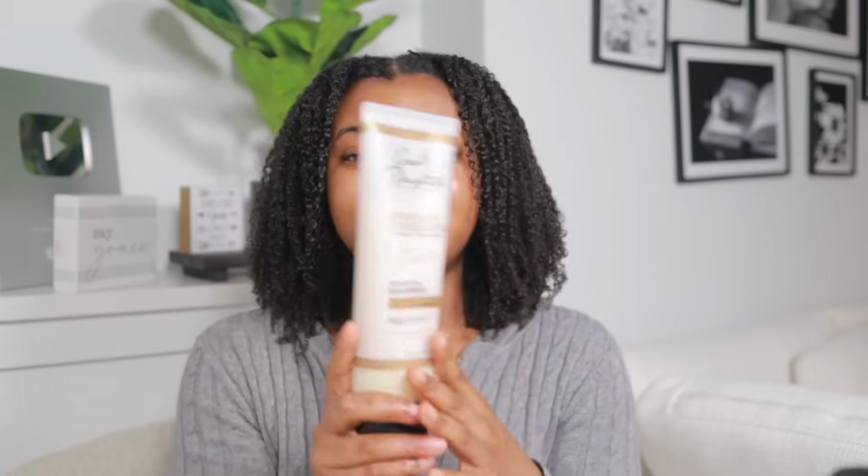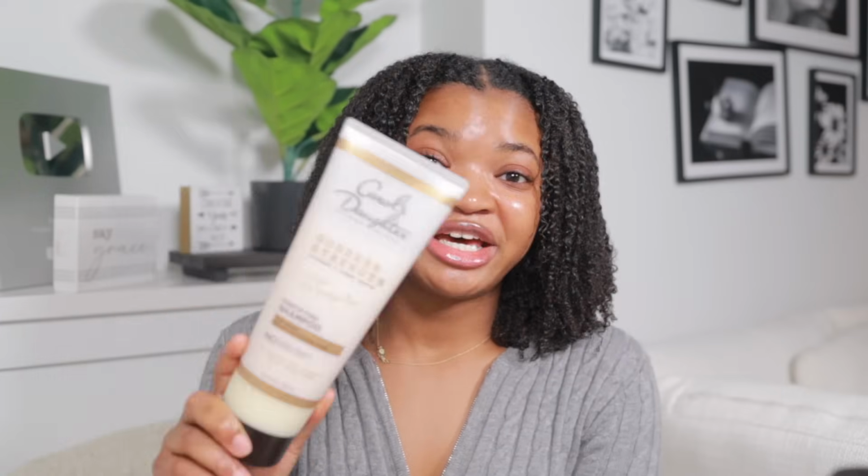Oh, one thing I forgot to mention is the size of these containers is 11 ounces. I think that's actually pretty good. Most shampoos are like 8 ounces nowadays, which is fine, but you get a lot of product, but again, it kind of goes fast with the conditioner.